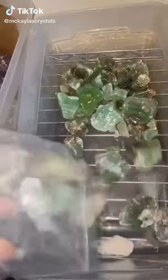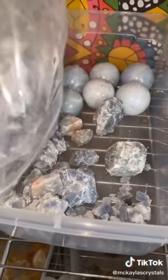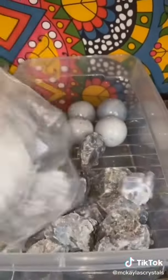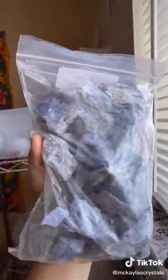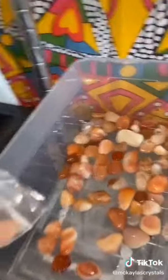Crystals. First up is green calcite. A lot of it. Now we're gonna do the long-awaited blue calcite. I have 2 bags of this. Now we're gonna do sodalite. Banded carnelian, 2 bags.